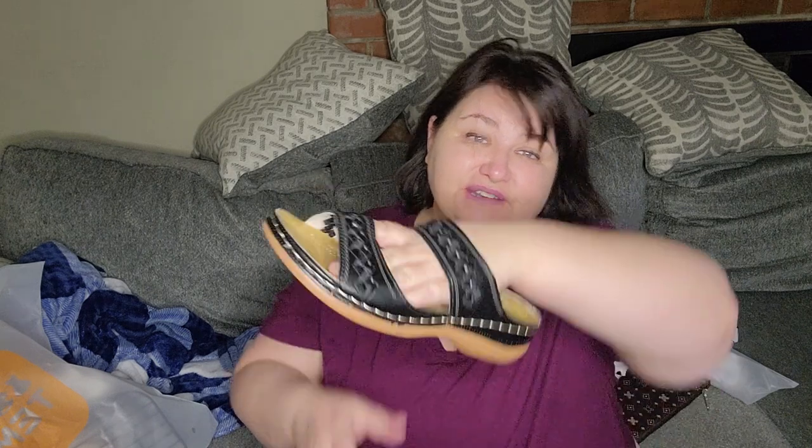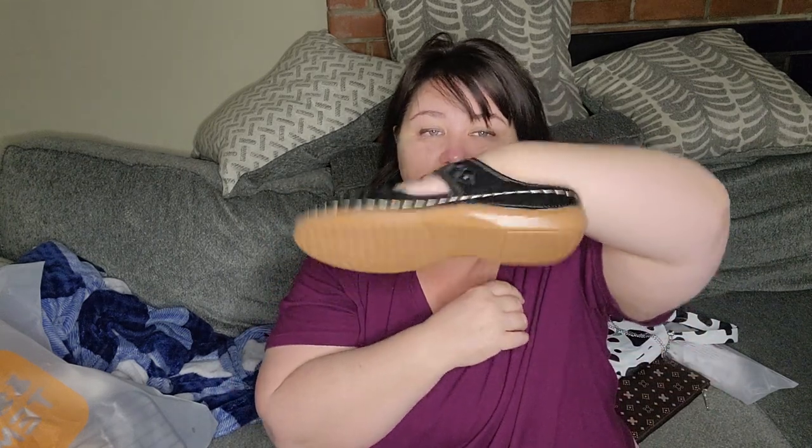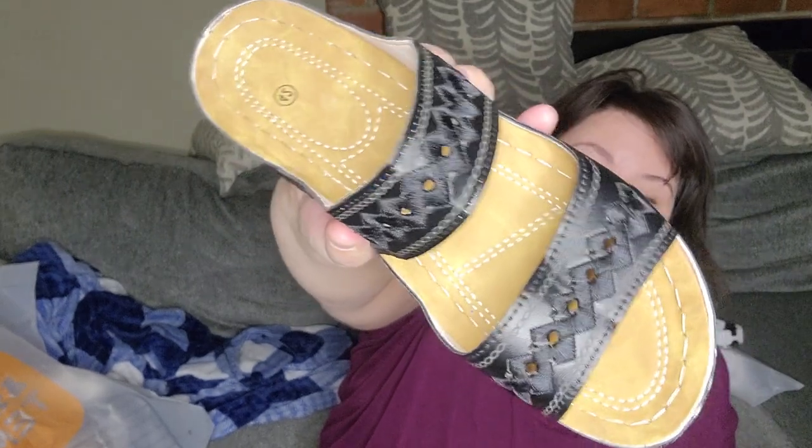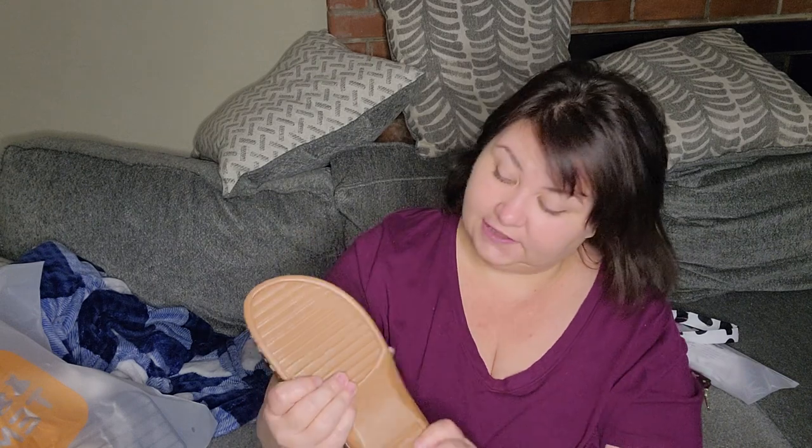And then for my big older sister, got a pair of sandals. She said she liked them, so I got them. And they're like a size 8.5 because she's got some big feet. She's like normal size. So, yeah, they look like this. They're cute. There's actually a little padding on the inside. They've got things to grip, so I think she'll like these.